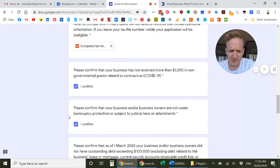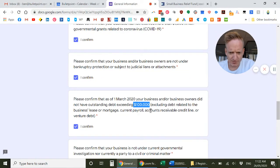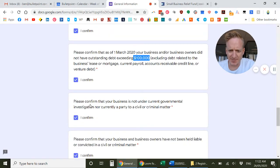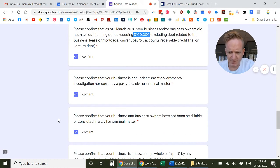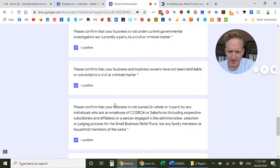Please confirm that your business is not under bankruptcy and you don't have outstanding debt of $100,000. So check that one as well. And you're not being investigated by the government. Obviously tick that one off. They're going to check this in the future, so they'll check for criminal record. You have to agree to that towards the end. I'll run over that. So you're not being convicted for a civil or criminal matter.